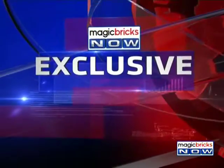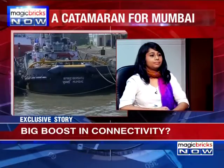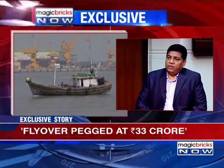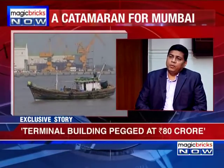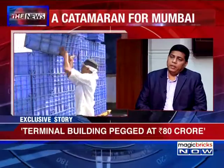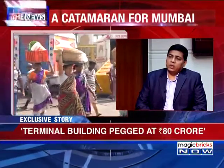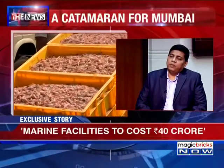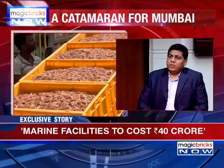The terminal building, we have started the tendering process in September 2015, and by November we will be starting the tendering process for our flyover. The cost wise, the flyover is around 33 crore estimated value. Terminal building, which is passenger facilities, will be around 80 crores approximately. And the marine facilities, the cost of the entire marine facilities and marshalling land will be around 40 crores. The rough estimate is around 2 years.